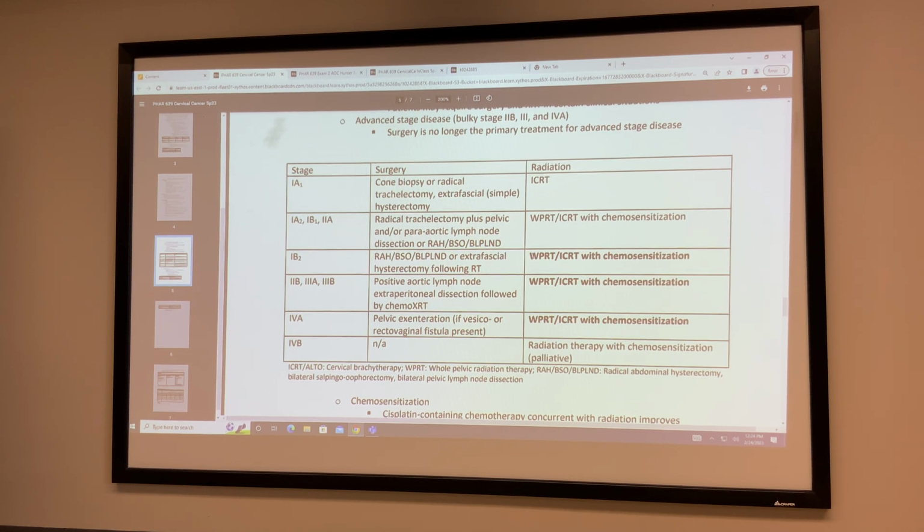Now, when we're talking about radiation and chemotherapy, we're not adding any new drugs to the party. So we had our drugs that we talked about. The drug of choice here is cisplatin. We talk a lot about carboplatin, but this is cisplatin when we're talking about cervical cancer, okay? So only one dose for cervical cancer do you need to know. One dose: cisplatin, 40 milligrams per meter squared.